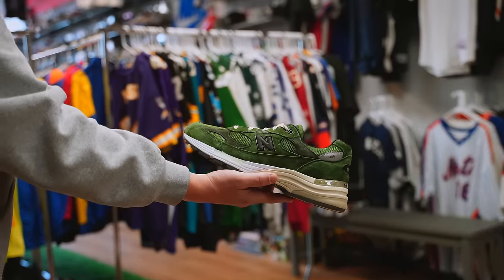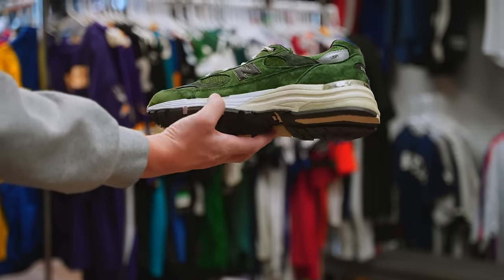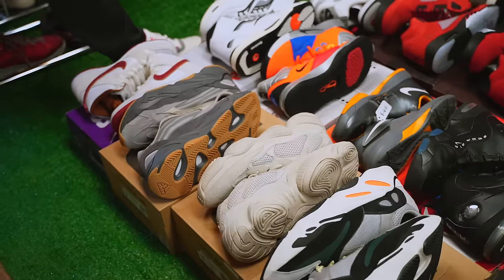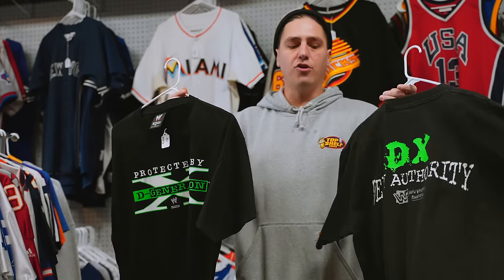Check these out. We've had these for quite some time. They definitely check the apps, go for like $1,000, so I'm glad to get these out of here for a decent offer. Very, very clean there. We got some Yeezys, cannot forget. We got a couple DX shirts that are going out. Got a couple other things to find. Hopefully we find them soon.